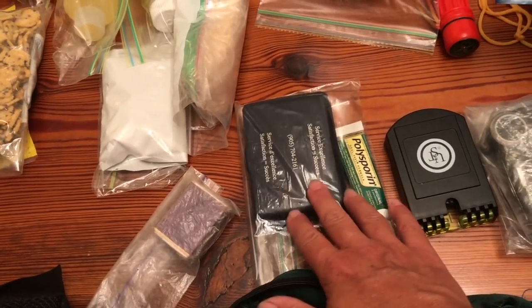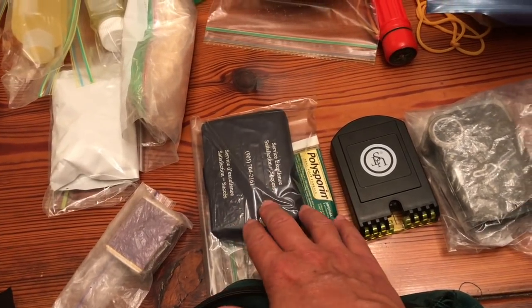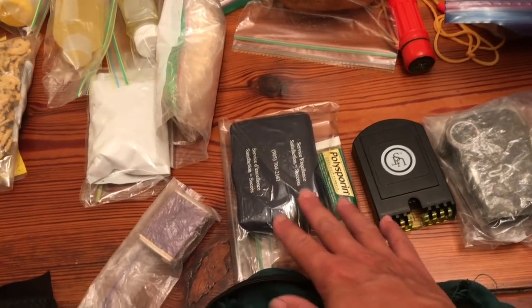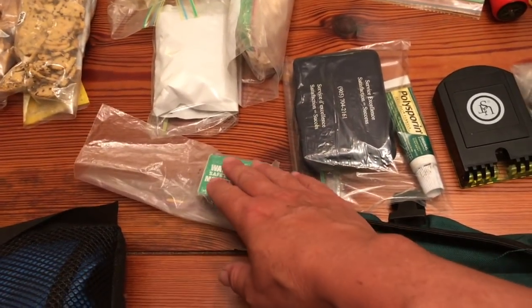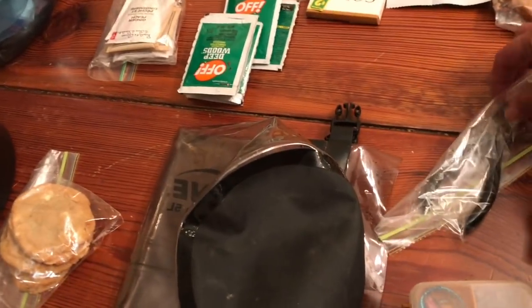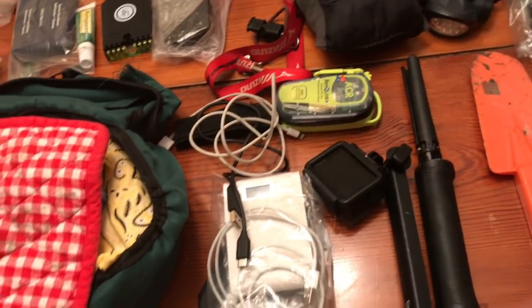There's band-aids, and then there's all different types of medicines. Cold medicine, allergy medicine, Tylenol, migraine medicine, pretty much anything you would need is in there. Got an extra package of waterproof matches that I always carry, and somewhere in this pile is also a lighter, a backup lighter. There's my beacon, so in case I have trouble and I need help.